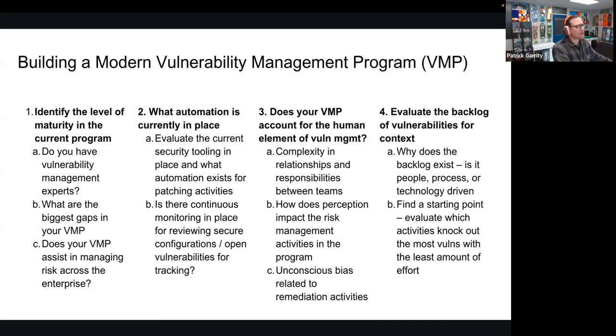So, in wrapping up the modern vulnerability management program and building it, what's your top advice you would give people as far as where to start, and then what does success look like?